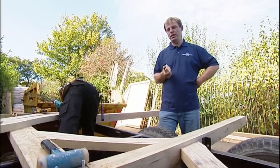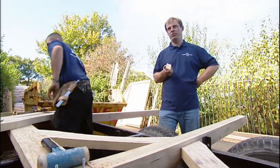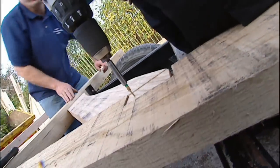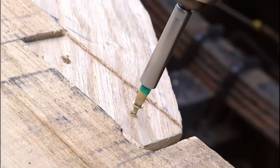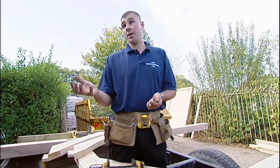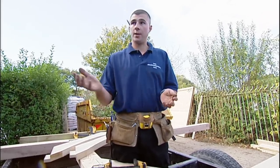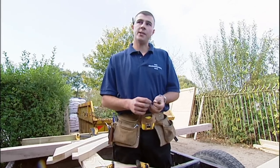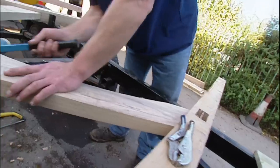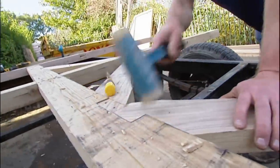We always use green oak for this type of construction. This means it's been cut just from the log, it's freshly cut. You can get kiln dried, which is dried by machine, or you can get air dried, which is dried naturally over a space of time. It normally takes about a year per inch on that. It goes a lovely grey colour after a period of 2 or 3 years.